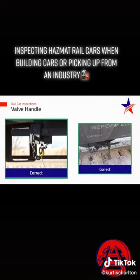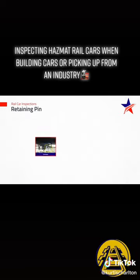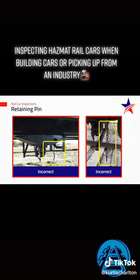Shown here are two examples of correctly closed and pinned valve handles. And, in these photos, the retaining pin is not in place. In these instances, it must be installed. Do not accept the car for transportation.